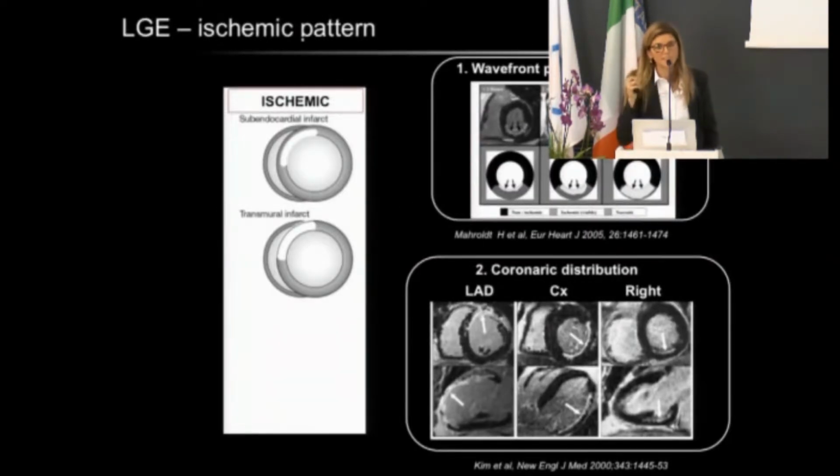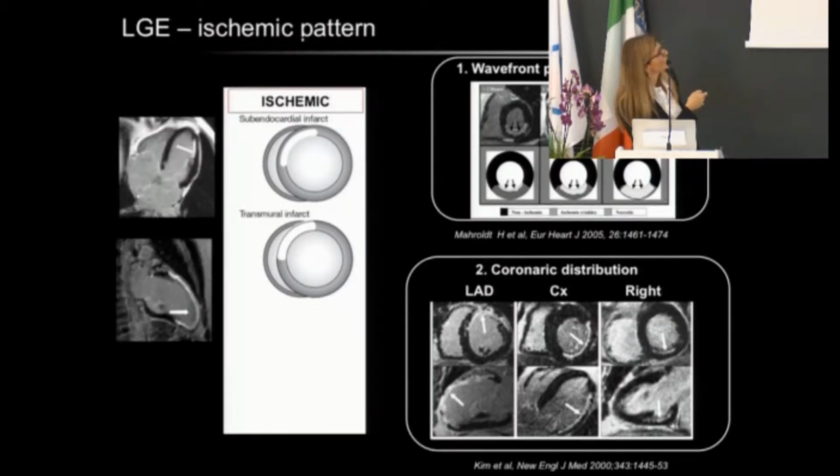Why? Because the distribution of the late enhancement gives you information on the underlying diagnosis. If you have an ischemic pattern, your late enhancement is going to be subendocardial, and essentially it follows two rules. The first one is the wavefront phenomenon. So it starts in the subendocardium, and if there is no revascularization, it becomes transmural, and it follows the coronary distribution. This is subendocardial, and this is transmural in the anterior wall, in the territory of the LAD. Indeed, the other one should follow the coronary distribution.